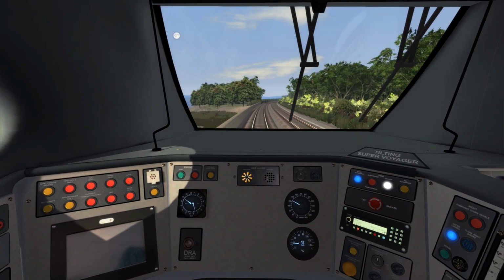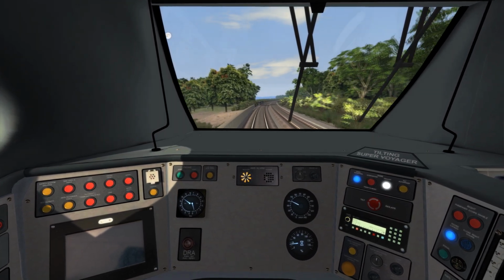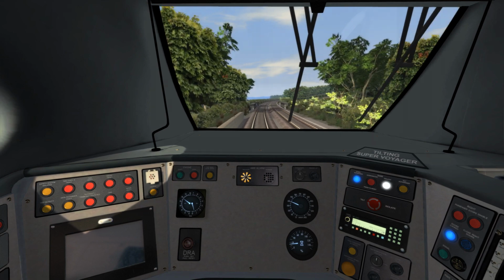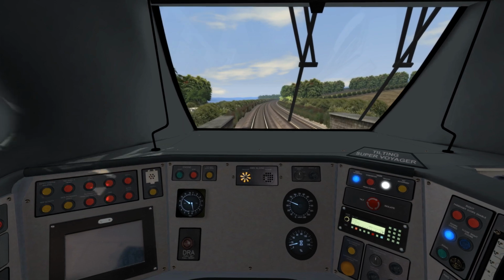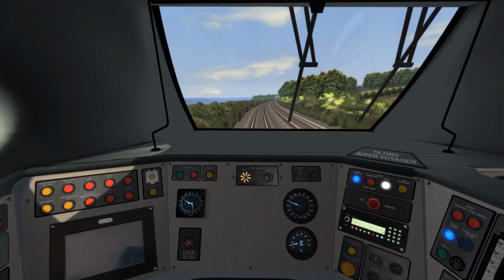I'm not sure exactly where the next signal is positioned, so I'm now just braking very lightly to bring my speed down again, just to ensure that there's going to be no surprises where the signal might just spring up from me around the curve where I can't quite see it.